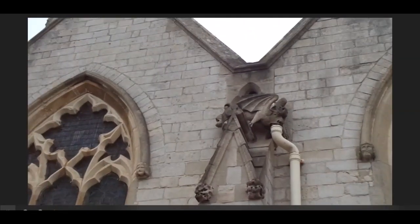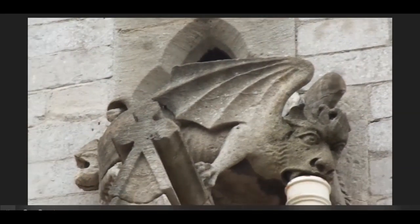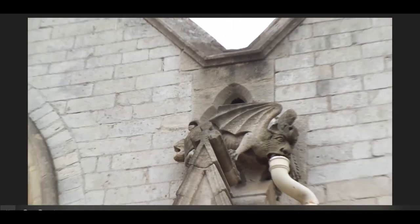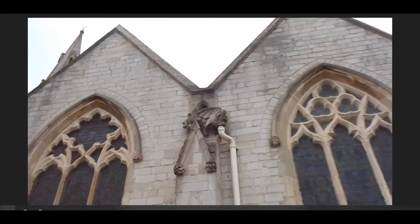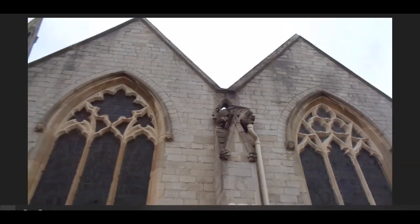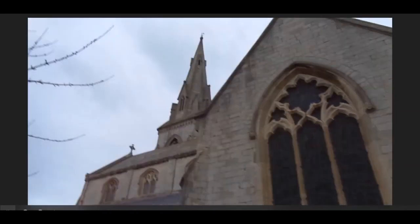And then I got really excited because I knew there was going to be one gargoyle. There were probably going to be quite a few. And there were. There are. Look at it. I think that's two buildings. Old building, new building. It was probably a bit of a ruin and they did it up.